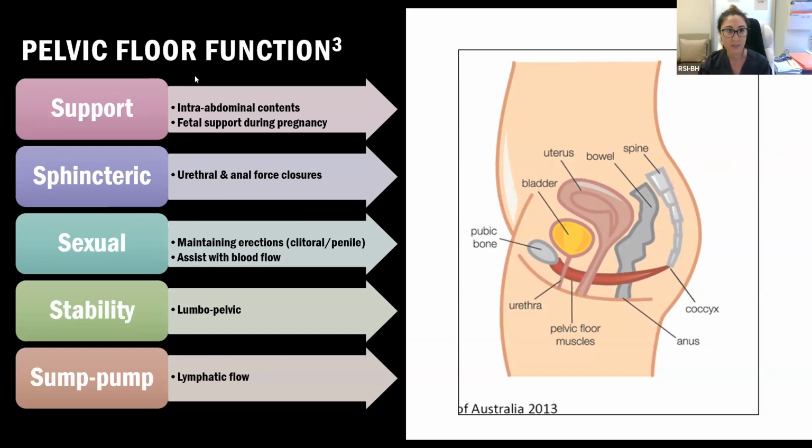So of course, the first function is support. The other one is sphincteric, which is the sphincters that are opening and closing. Sexual, it maintains erections and it assists with blood flow to those muscles during that time. Stability, as you can see, it's part of the whole core system, and we'll see that a little bit further on as well. And then sump pump. I had to learn, I was like, they're just being fancy to try to keep everything to S's, but I guess it is a pump in the basement and it helps to pump fluid up. And that's exactly what this is used for. For those of you who have ever had cancer treatments, you've probably heard of lymphedema or lymphatic issues. So with the pelvic floor, it does act as a pump to help pump lymphatic fluid.